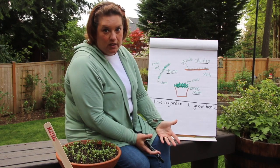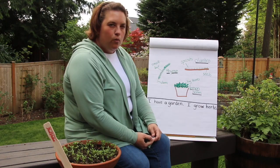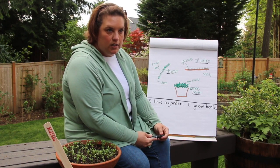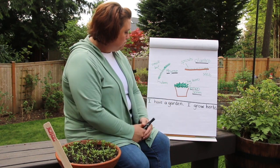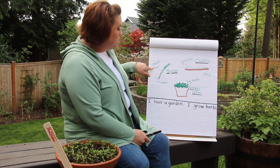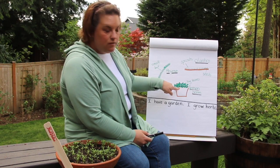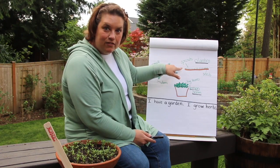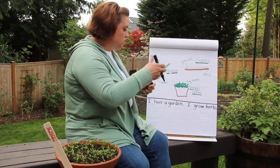Now, that tells you a little bit about what I'm going to write about, but now I've got to think about what kind of nonfiction, true information I can give to you as my reader. I could tell you about the size of the leaves. That's something that I put in here, that thyme has small leaves and lemon balm has big leaves. And my sprouts have teeny tiny little leaves. So that's another thing that I could put in there. I have a garden, I grow herbs.